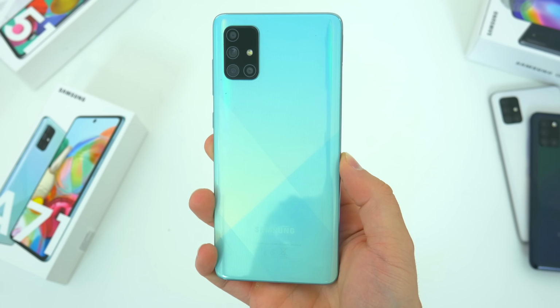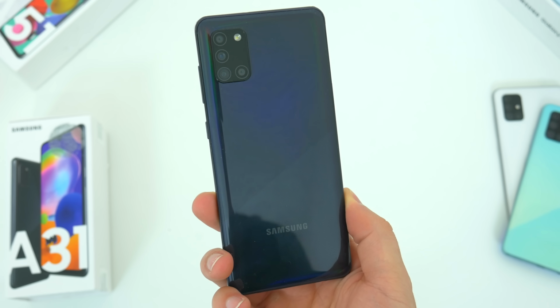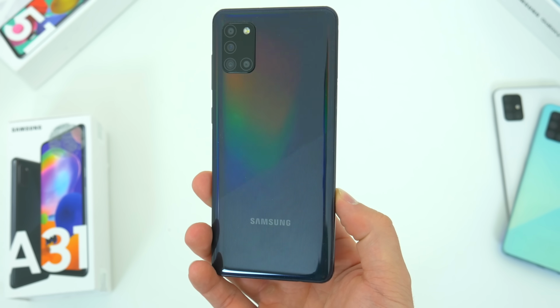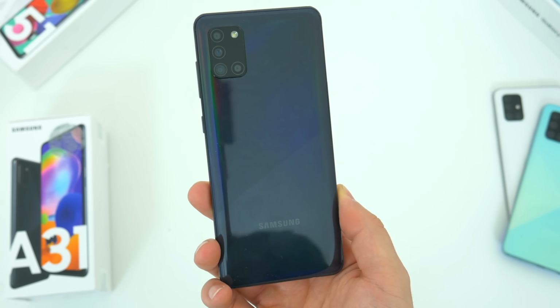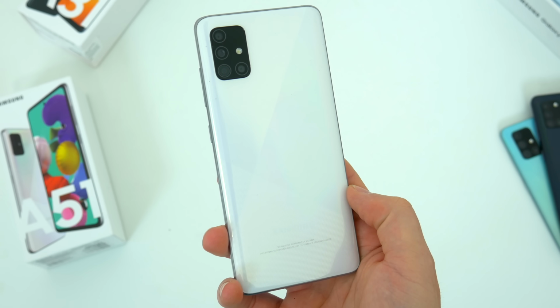Now, I have already compared all of these phones to one another in previous videos, like their size, their specs, features, and stuff like that. But in this video, we're strictly going to be looking at picture and video samples. And I will still talk about some of the hardware and software differences you'll come across with these phones as well.